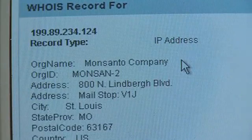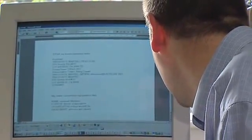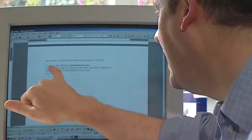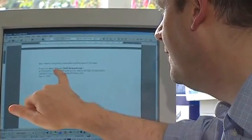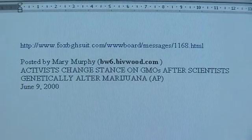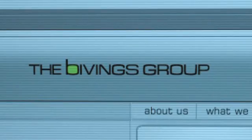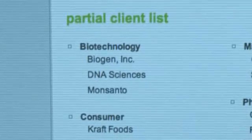Louis. Then Mary Murphy left behind details that enabled us to track who she was. So if we look here at the information that appeared, posted by Mary Murphy, and then we get the IP address, bw6.bivwood.com. When we found that that was the original name of a PR agency called the Bivings Group, we quickly found out that on their client list was Monsanto, that this was an internet PR firm for Monsanto.